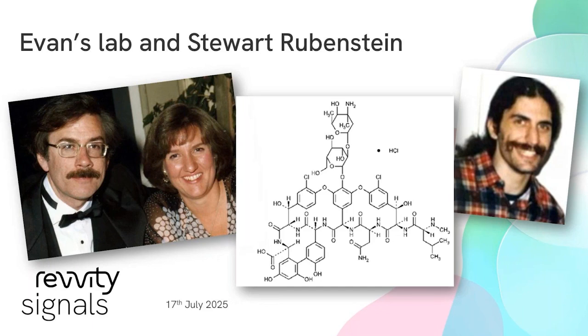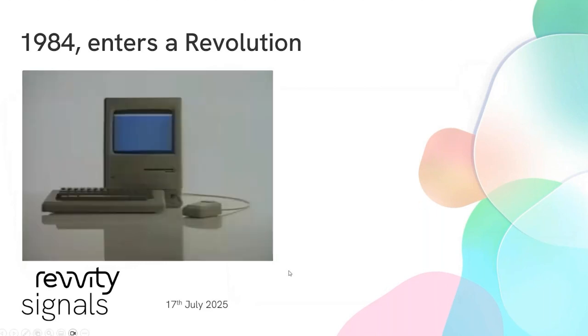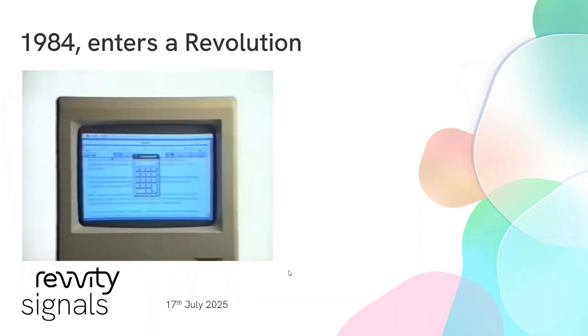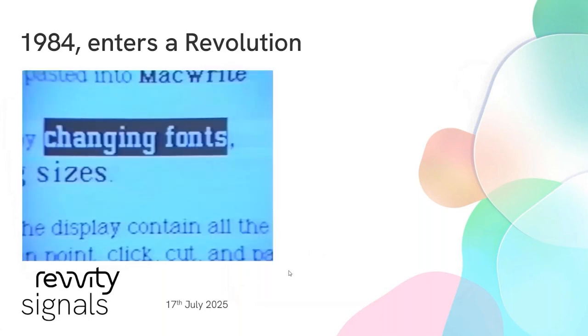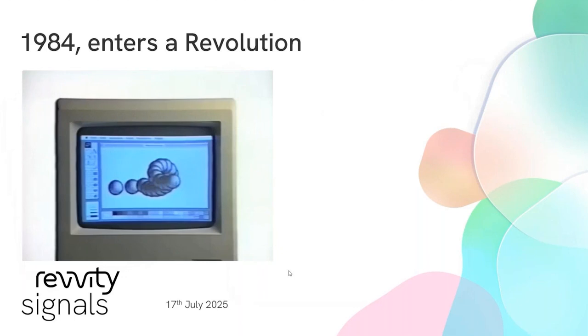And well, here came the revolution. We are at the beginning of 1984. Introducing Macintosh. It does all the things you'd expect a business computer to do. It does a lot of things you wouldn't expect a business computer to do. And it does some things no other business computer has ever done before.